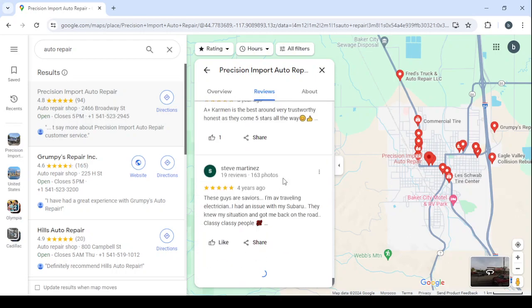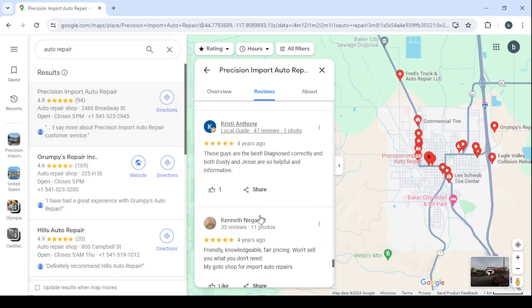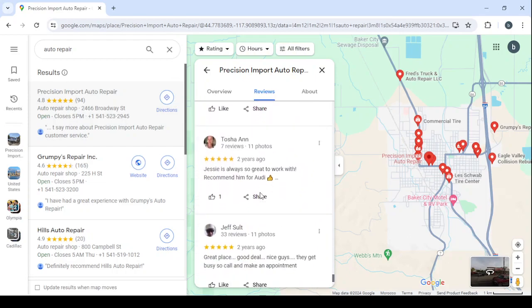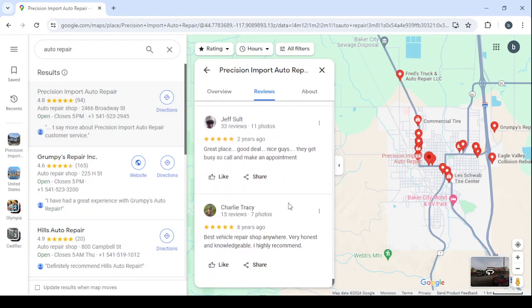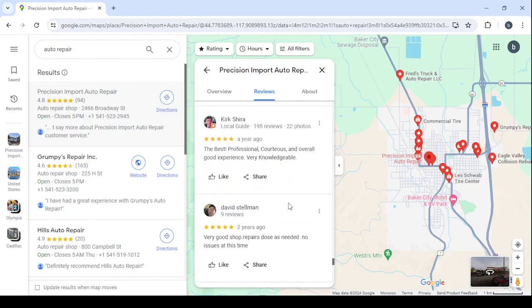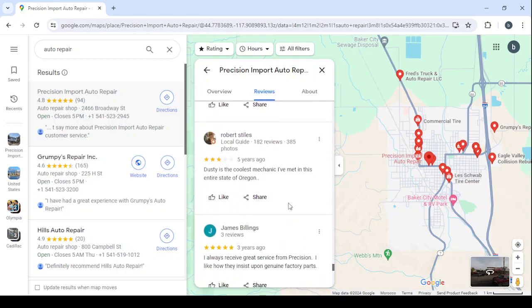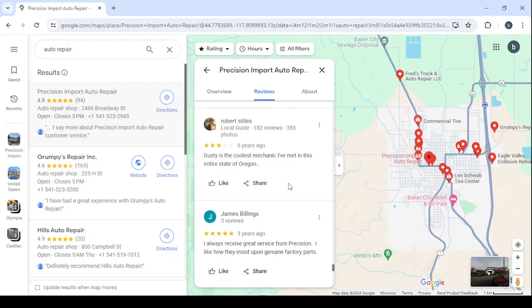Here, only the 5-star reviews. We need to find another 1-star review, because these 1-star reviews are very helpful when it comes to convincing the business owners that they need our service, because you can't convince them if they only have one bad review or two. So here we have a 3-star review. "Dusty is the coolest mechanic I've met in this entire state of Oregon." I don't know why she gave the 3-star review.